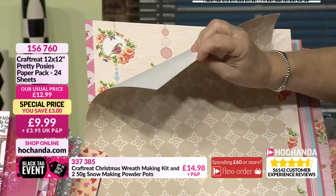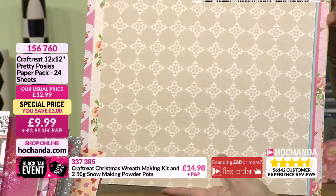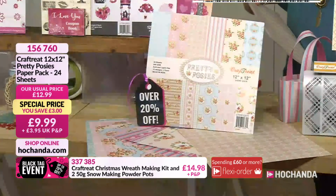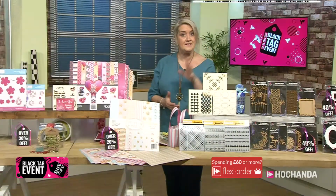Now, again, the quality is key with this one. So whether it is your gift boxes or your bags you're making with these, you can rest assured those 24 sheets are going to make some beautiful things for you to put your goodies in. And at £9.99, even more so. Brilliant price with those ones. 156760.